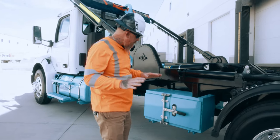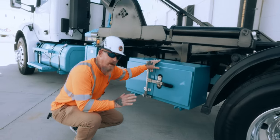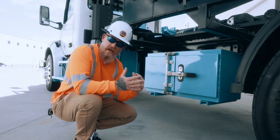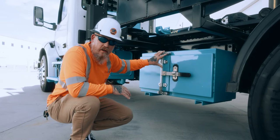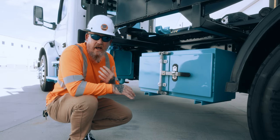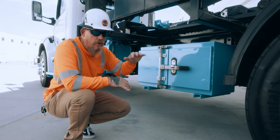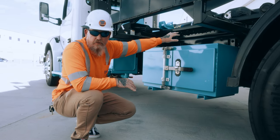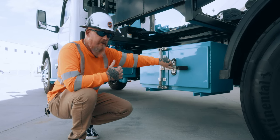So the next part you guys are gonna notice is this custom toolbox right here. We obviously took this toolbox, we pulled it off, we sandblasted it, we painted it. I really like the durability of these boxes. I like having a box on the driver's side. Most hook lift trucks only have a box on the passenger side. I prefer one on this side as well, and I keep a little bit different things in it.